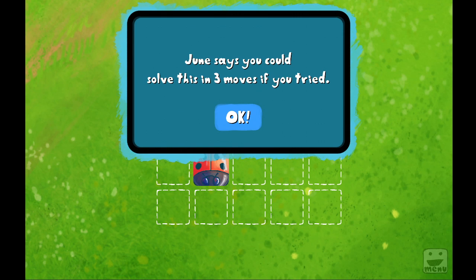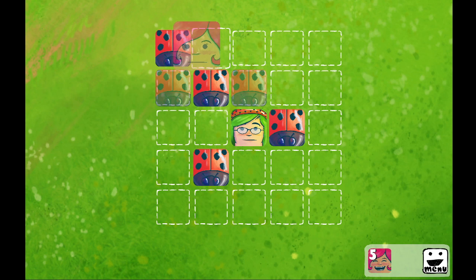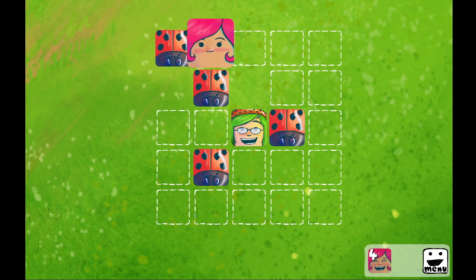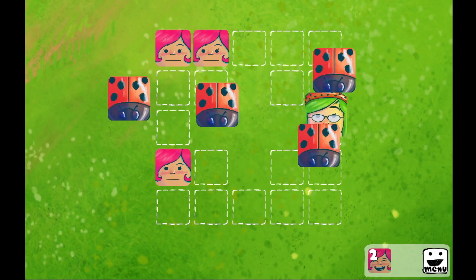June says you could solve this in 3 moves if you tried. Okay. Let's see, 3 moves. Don't want to move that guy, probably. How do I want to do this? I want to push this guy. If I move this guy here, and this guy here, and that guy there, is that 3 moves? Yeah.